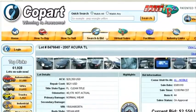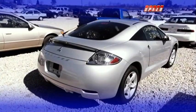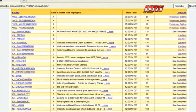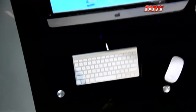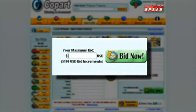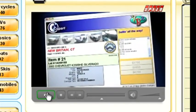Copart's easy-to-search inventory comes from the insurance industry, bank and finance companies, as well as dealer, fleets, and rental car companies. Auctions are completely online, so you can register, search, bid, and win from the convenience of your home or office. And if you won't be available for an auction, put in your maximum preliminary bid and let the patented VB2 technology do the work for you.